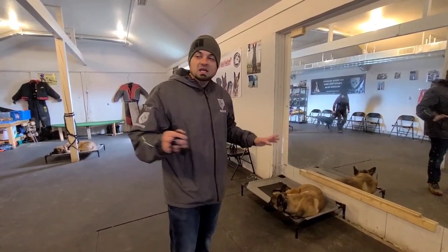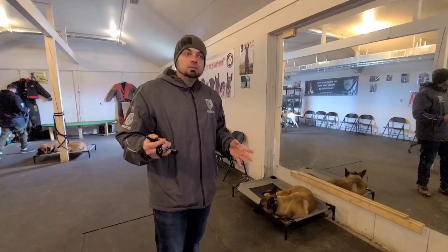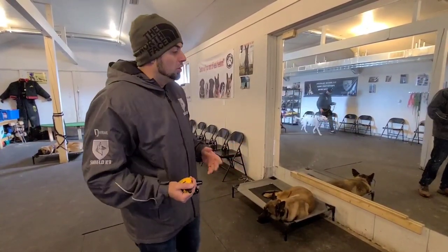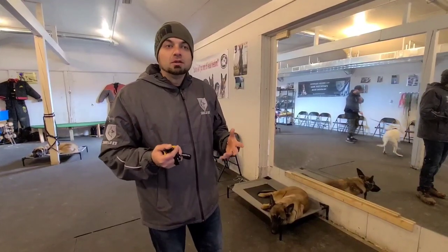You can have multiple places throughout your house. So in the beginning, he's either in the crate or he's on place or he's physically with you. All right? Now, what I do is after a few months of this, the dog's going to be used to your home. He's going to be used to the people coming in and out of your home. He's going to be used to going to the bathroom outside, and he's going to have a bit of a routine. Now I'm going to start giving him incremental freedom throughout the house.